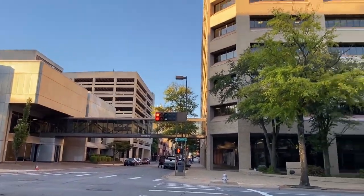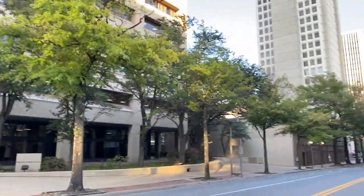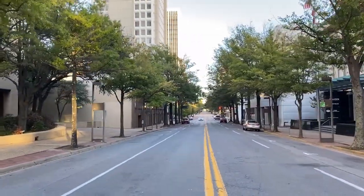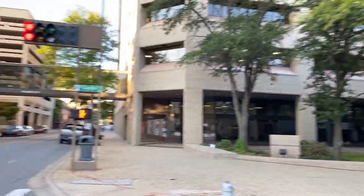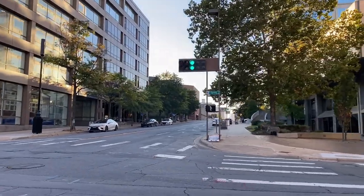Capitol Street, one good thing, there usually isn't very much traffic. There's east and there's west. Capitol in the background.